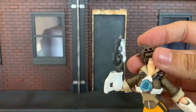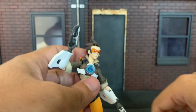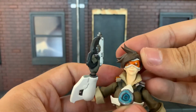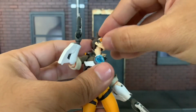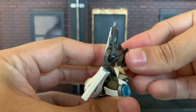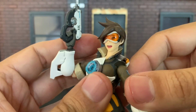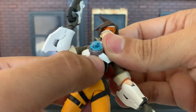Widowmaker is the only other figure with a removable face, a face with expressions. REAPER and Genji are both wearing masks. But there's our determined TRACER. Here is our yelling TRACER. Oh, that's the thing about these Figmas, man. There's so much to go over, and I don't know how detailed I'm gonna be. I thought she was yelling. She looks like she's making her little TRACER sounds. Every time I see this, this annoys me now.